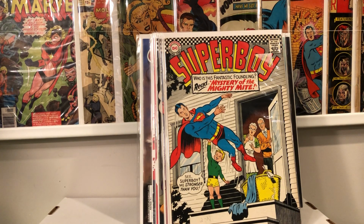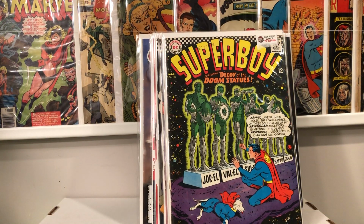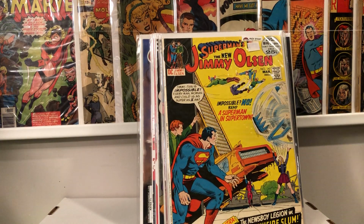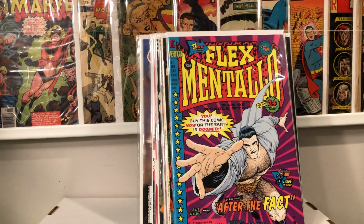And these are in pretty decent shape. This one's got a date stamp on it. Superboy 136. And this one's a minor key, actually. I looked it up on the Key Collector app, and I can't remember what the first appearance is. But Superman's Pal Jimmy Olsen 147. There's a minor first appearance in there. The Key Collector app said it was like a $30 book, but yeah, good luck trying to get $30 for that. And then just one other dollar book that I got from my local shop. Flex Mentalo #1. Got that in the dollar bin as well.